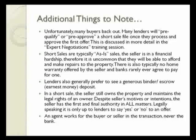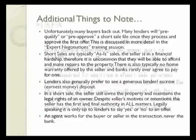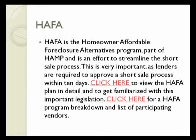Another thing to discuss a little bit is the timelines. Ethan went over the process a minute ago. Now, HAFA is a program out there that will hopefully improve the short sale timelines. That is the Home Affordable Foreclosure Alternatives Plan, which is part of HAMP, and it's an effort to streamline the short sale process. This is very important, as many lenders are required to approve a short sale file in 10 days. So you should definitely familiarize yourself with the HAFA plan in detail.